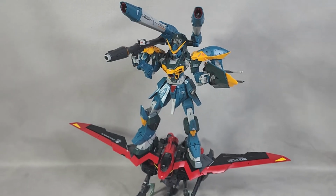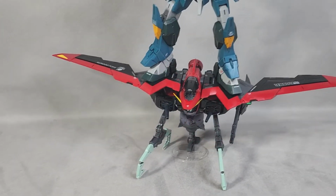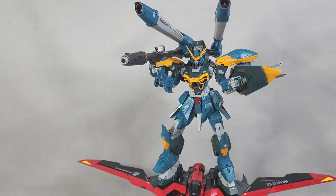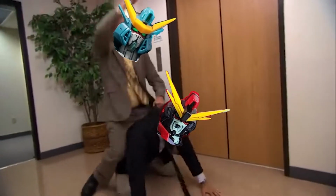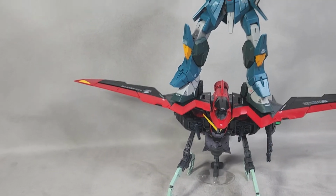Now just be careful how you display this, because the Calamity is pretty heavy, and having two kits on each other just isn't the best idea. But you could do this pose! Parkour! Get off! Get off! Okay. And that's it for extras and accessories, as well as the mobile armor mode.